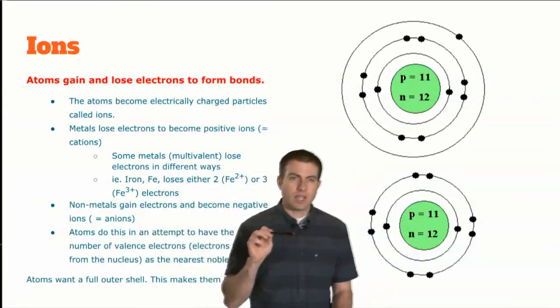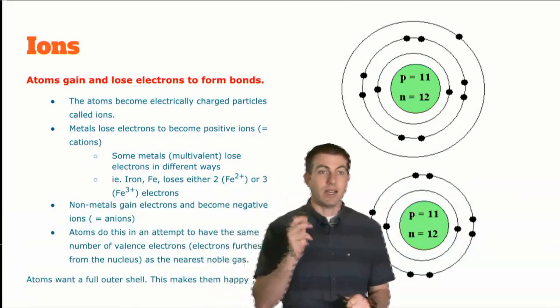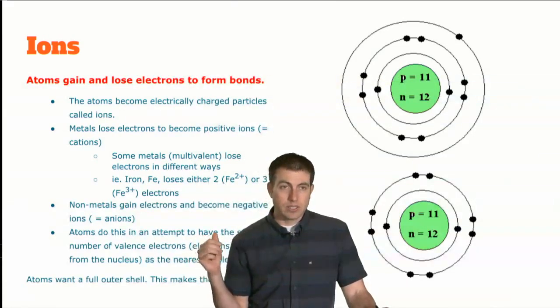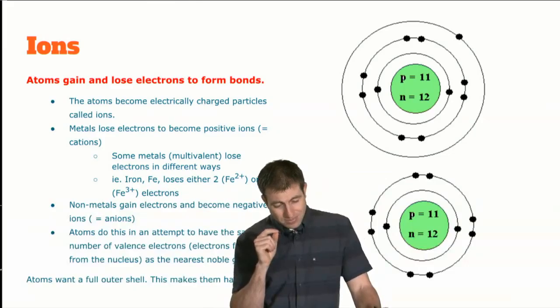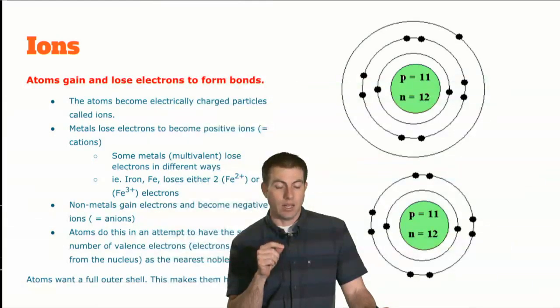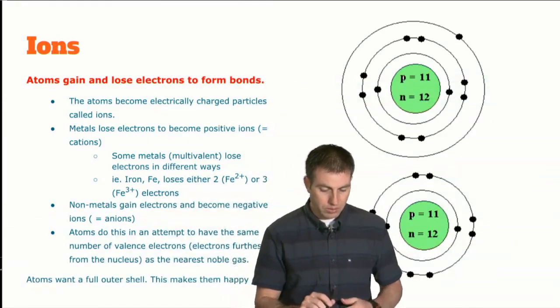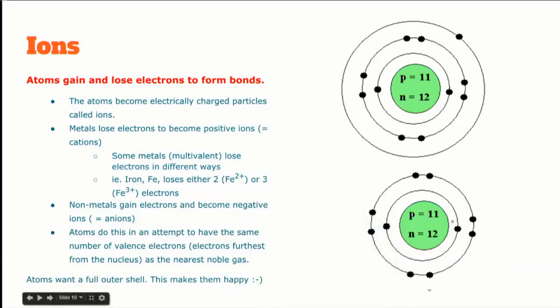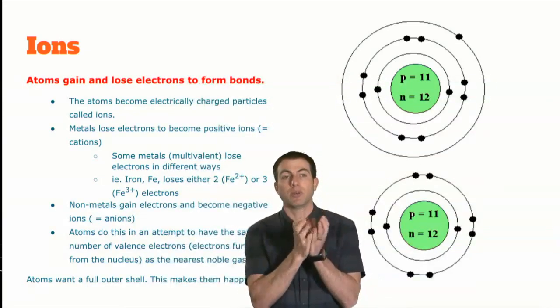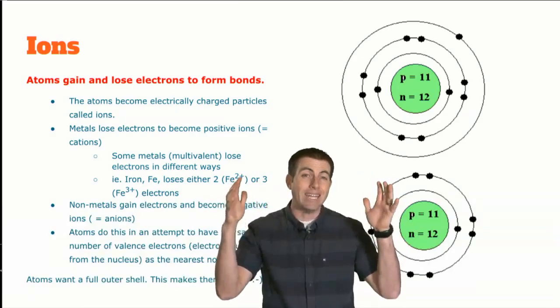So this is kind of the tricky part that maybe might not make a ton of sense in your brain. Now, the sodium down right next to me here, it now doesn't have the same number of protons as it does electrons. So the protons are 11, but now the electrons are only 10. So this atom is no longer an atom. It has lost an electron, and it is now an ion. It has a charge. So if you have 11 positive charges, 11 protons in the middle, and around the outside you only have 10 negative charges.